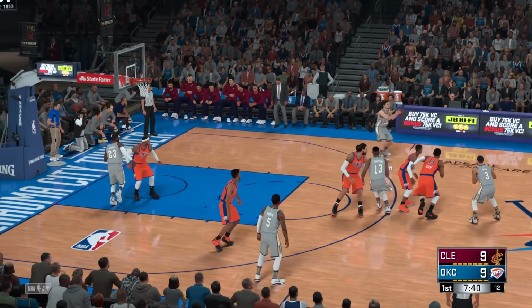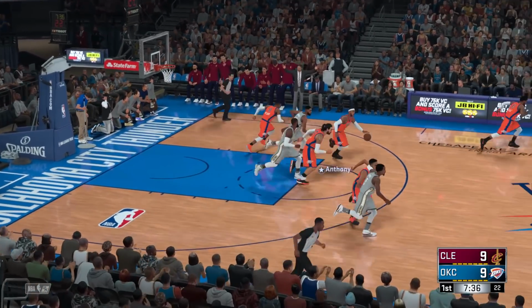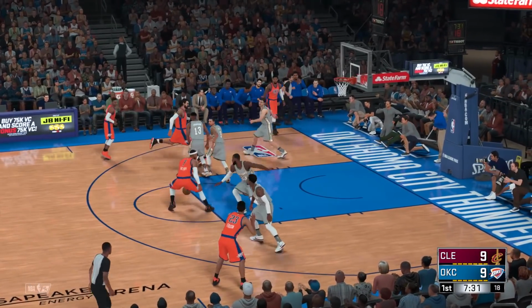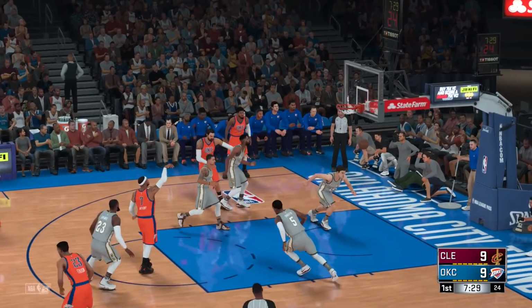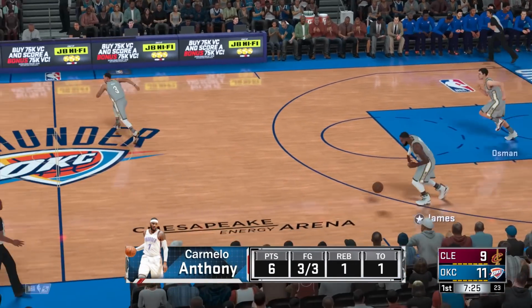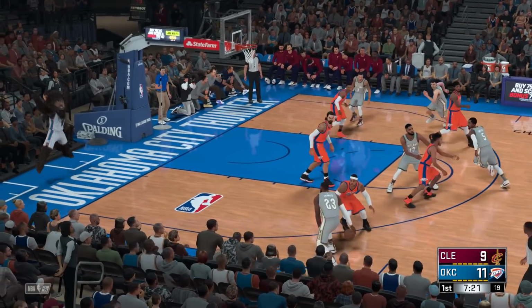The screen from Thompson. Launches it. Rebound by Anthony. That's a look you cannot pass up. It's also one you shouldn't miss. And Oklahoma City again with the bucket. He's a natural-born scorer, Carmelo. He just makes everything look easy. The screen from Thompson.